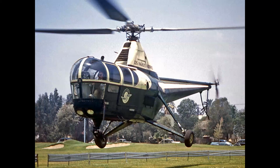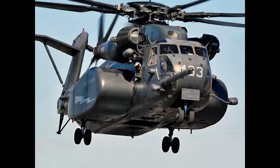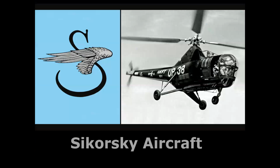What does this single-engine helicopter, this twin-engine helicopter, and this turbine-powered helicopter all have in common? Let's find out on Celebrating Aviation with Mike Mashat. What these three machines, and I've actually thrown in a fourth for good measure, all have in common is they were designed and built by the Sikorsky Aircraft Corporation.